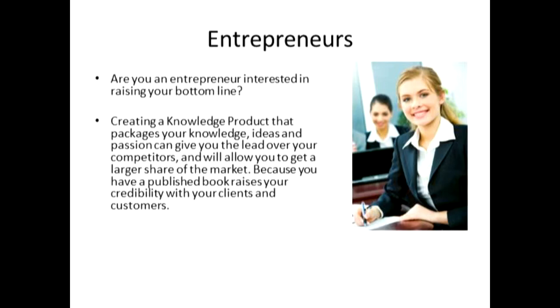Creating a knowledge product that packages your knowledge, ideas, and passion can give you the lead over your competitors and will allow you to get a larger share of the market. Because you have published a book, it raises your credibility with your clients and customers. That's the ones that you have now and the ones that you're going to get in the future.